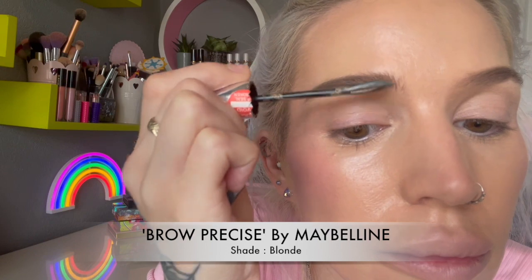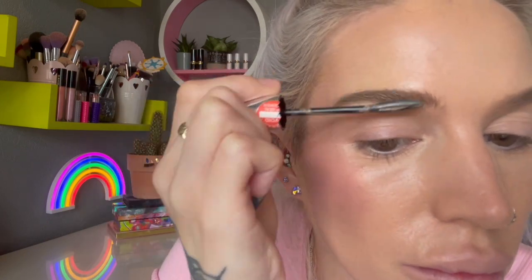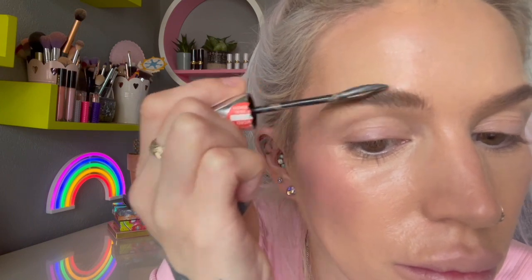Anyway, this is a really good brow product by Maybelline. Super affordable. Really good dupe for Gimme Brow by Benefit. Costs about £5 if you get it on Amazon. It's got quite a big spoolie. I actually really like it.